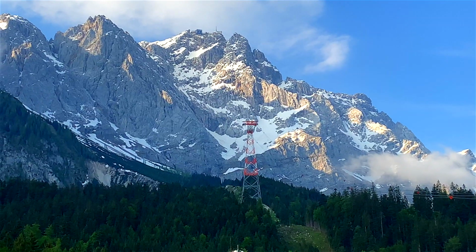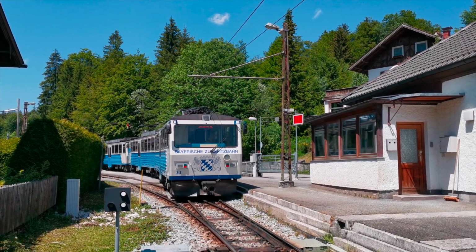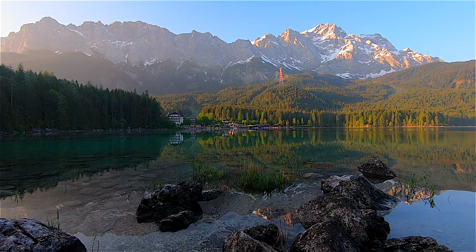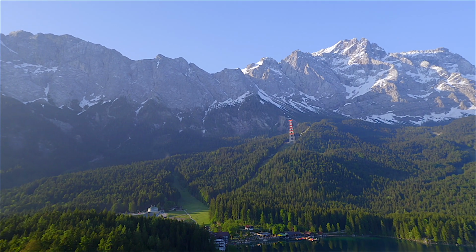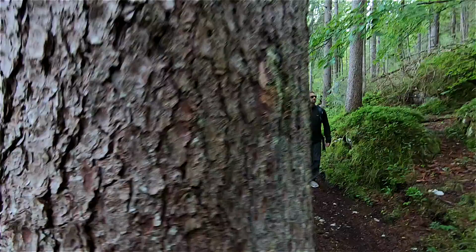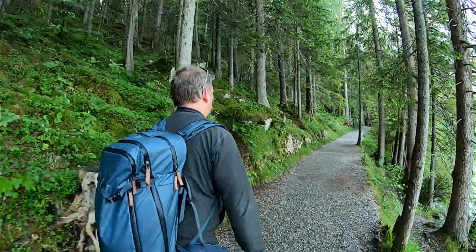Right here is the highest point in all of Germany. It's Zugspitze, and you can take a cable car up or a cogwheel train. If you want a great sunrise spot, come on out to Lake Eibsee. The reflections of Germany's highest peak are in the lake here behind me. It's just stunning. The clouds are clear and it looks like we're gonna have a great day. There's also fantastic hiking trails all around the lake, and you can hike to the next town, and we're going to be doing some hiking today.